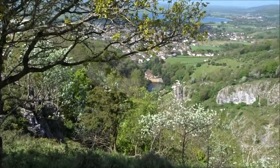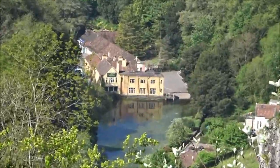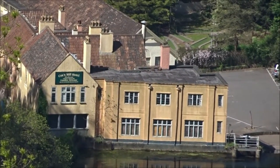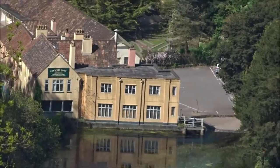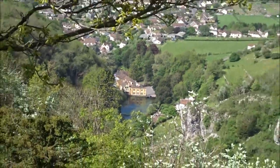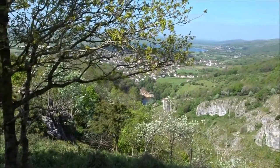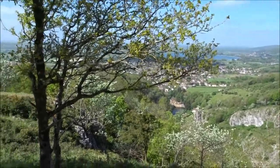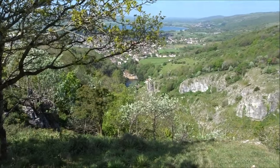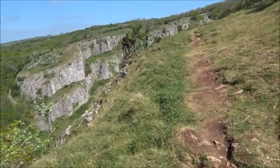There's our beautiful little lost hotel now. It has seen a lot of years, but it's been derelict for a while now. It's a shame, it's so beautiful there, set on the river. The river Axe flowing by the side of it. Probably generating its own electricity through like a waterfall next. Yeah, I can see quite a bit of fencing actually. It's probably to stop the rocks falling on the public.